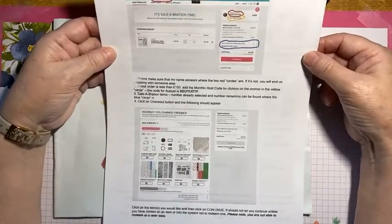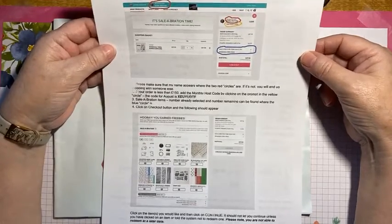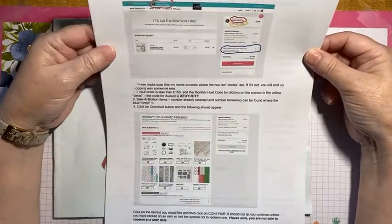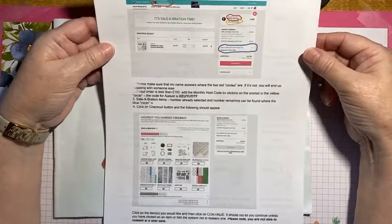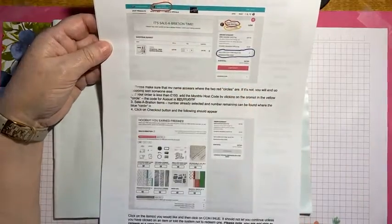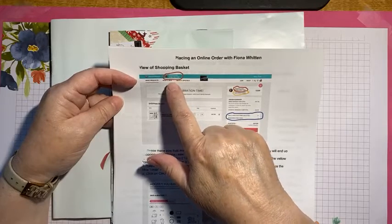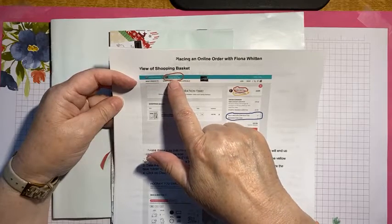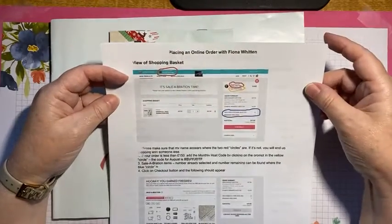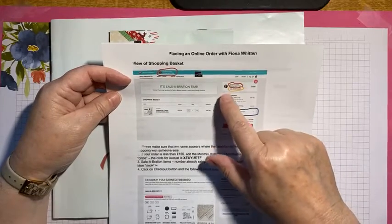But if you're shopping online, there are a couple of things that I just want to make you aware of. Occasionally there's a little blip in the system, so there are a couple of things to look out for. And apologies, my printer obviously is not working too well. First off, I would ask that you double check that you are actually shopping with me. You should be able to see in the top left hand corner of your screen my name, and then when you come to checkout, it should also say shopping with Fiona Whitten.